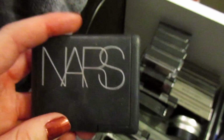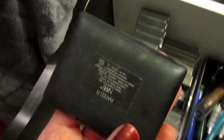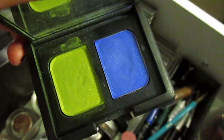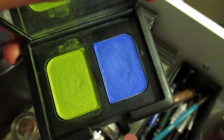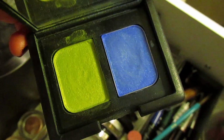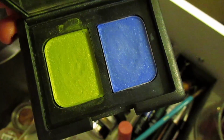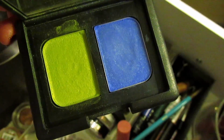Then in the corner I have one of my oldest makeup products. This is the NARS Duo in Rated R. And this is such a crazy duo, but I just can't get rid of it. I have thought about decluttering it so many times, but I really want to keep it. It's really special to me and so different from anything that I have, so I just keep it right in that corner.